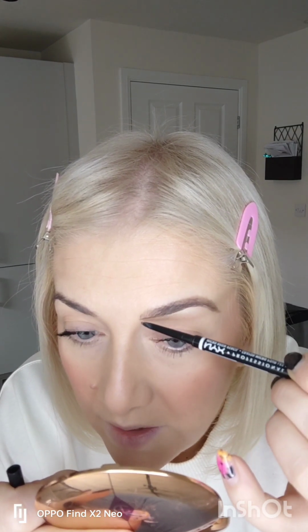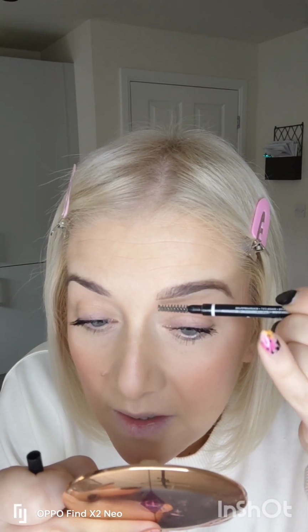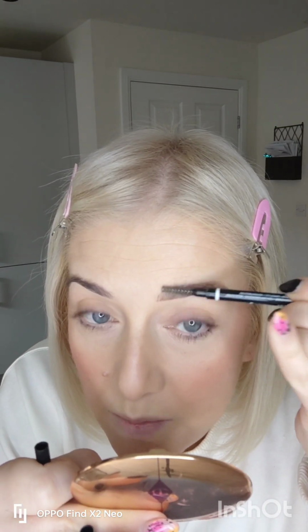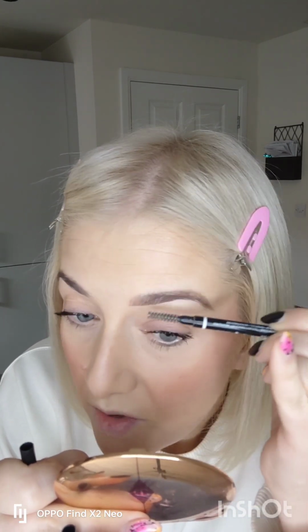So to fill in the front bit here and give you that little ombre effect with your eyebrow, once you've got this little line here, you can use that to create a bit of a smudge. So I'm just going to very softly, but only halfway up my brow, draw in little hair strokes. I'm not taking them all the way up though, because I don't want it to look too blocky. And then I'm going to take my spoolie and push into that colour, so it's sort of smudging it and dragging it up my brow.